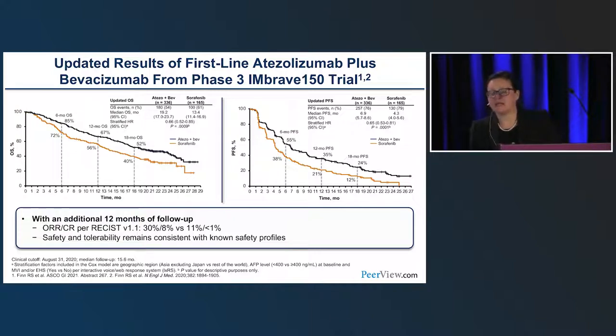And you could see that there's a nice separation of the curves that start as early as 6 months and continue out, and there's still a tail there, and you could see that in the PFS also. And then there was additional data presented with another 12 months of follow-up that showed that the overall response rate was still 30% versus 8% with sorafenib.